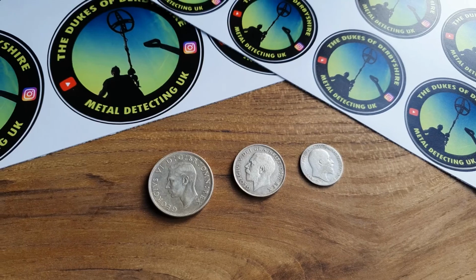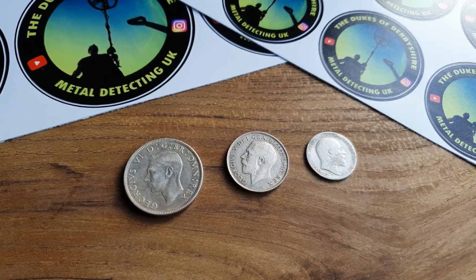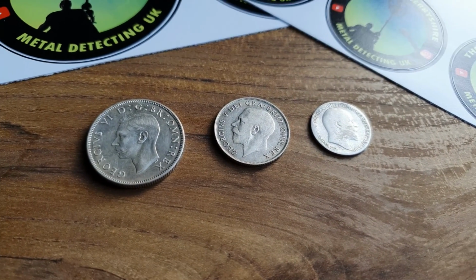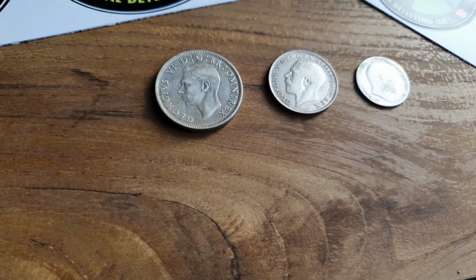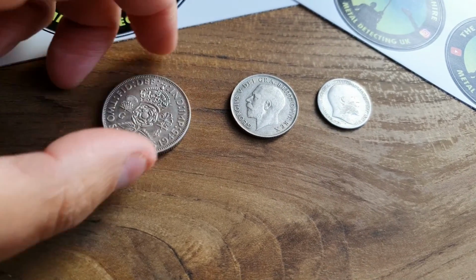Not a great deal to show today. The landowner had the rest. They would say I can keep what I want, so I decided to keep these three. Obviously, we got 3 different monarchs, 3 different denominations. Start this side. We've got George the Sixth. Lovely big 2 shilling.